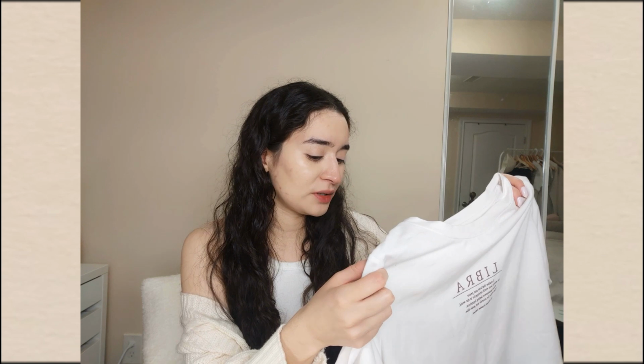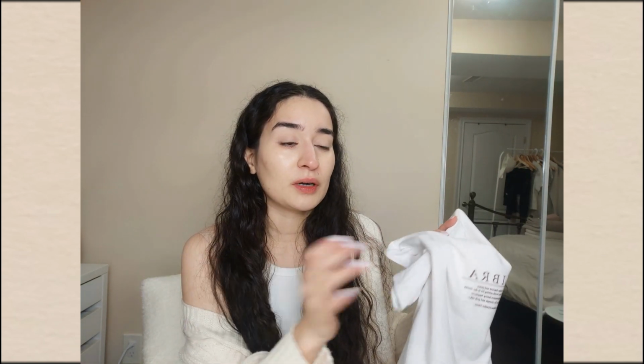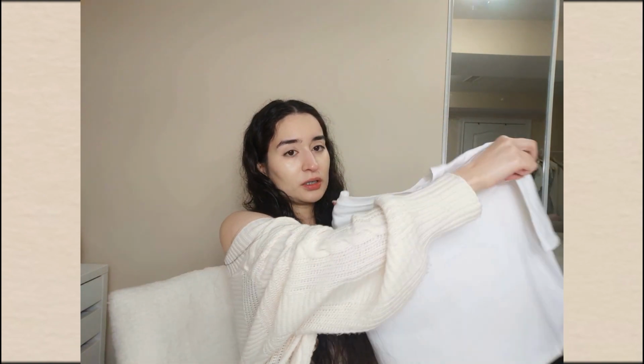I'm probably going to upcycle this into either a little baggie for my makeup or something, but I just don't want to wear them anymore. I don't feel good like that anymore, so we're just not going to do that. So that's what it looks like. I had also cropped this into a crop top, but the writing in the front is kind of childish. I don't really like that vibe anymore, so we're probably going to be letting this go.